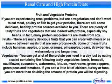Fruits. There are many delicious fruits that you can enjoy with meals or as snacks between meals that are very protein-rich. Some of these fruits include bananas, apples, grapes, oranges, pineapples, pears, strawberries, watermelons and tangerines.